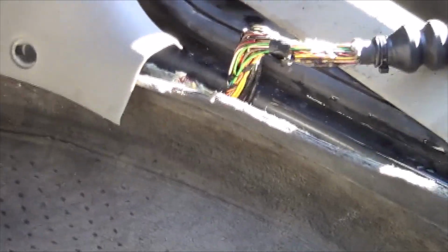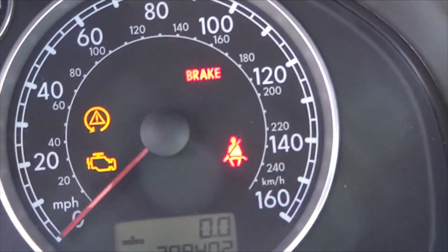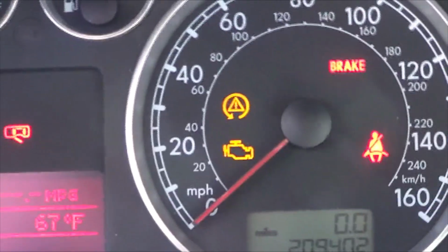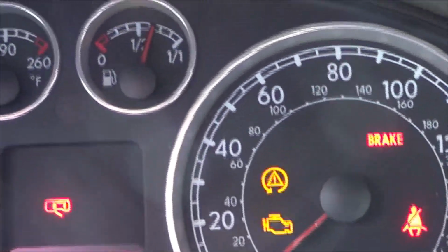So what's going on here is the computer has failed inside due to water contamination, shorting the communication network to ground or to something else, preventing the instrument cluster from sharing the security system details or the okay to start details from the key with the engine computer.